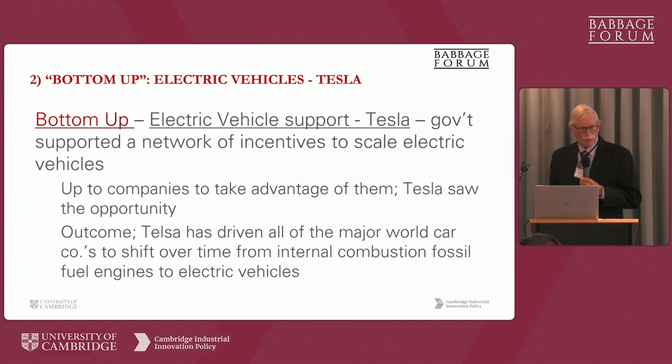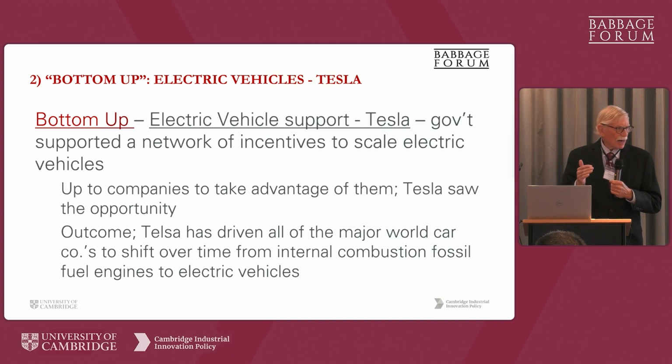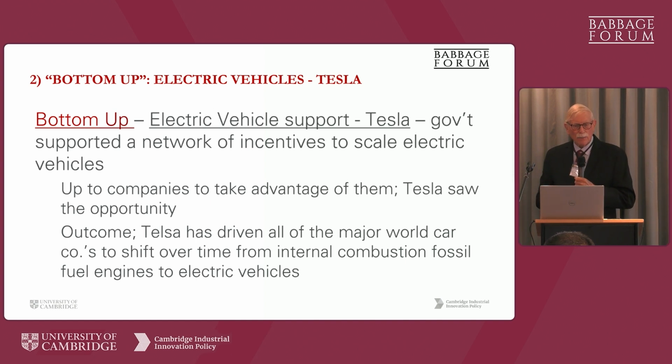And here we'll look at electric vehicles and Tesla in particular. The government supported a network of incentives to scale electric vehicles. And it's up to the companies to take advantage of these incentives. Tesla, uniquely, saw the opportunity. And, you know, an outcome here is that Tesla has really helped drive all of the world's major car manufacturers by providing a workable model to move from internal combustion engines to electric vehicles.